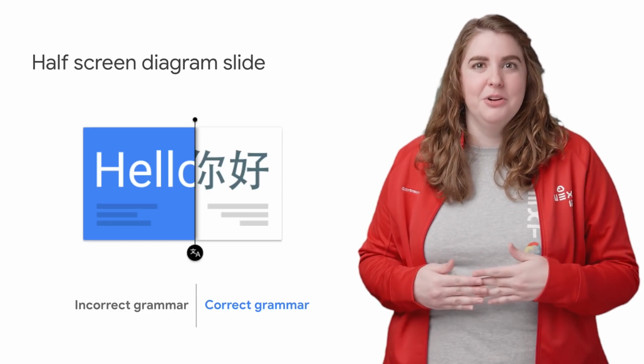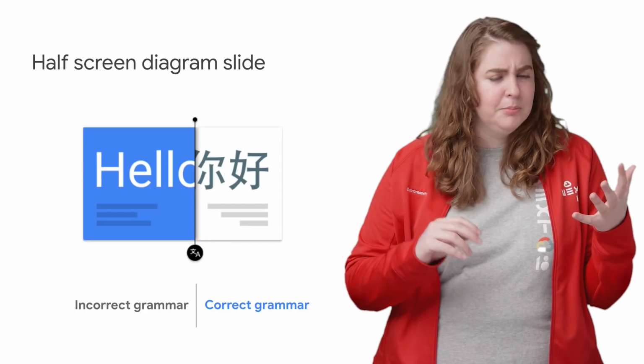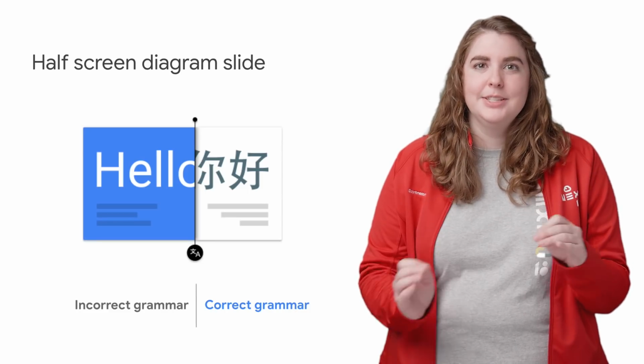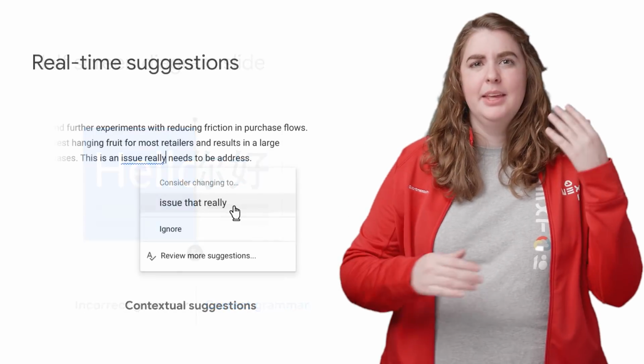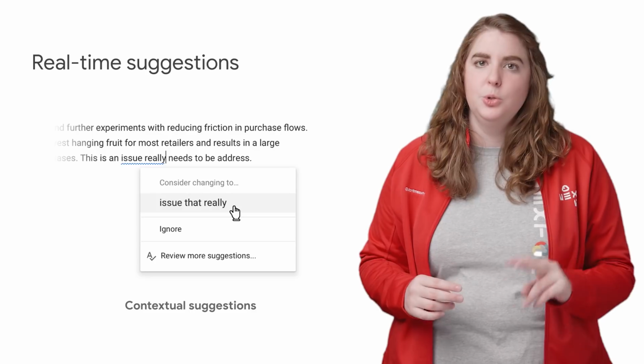So they took a different approach and decided to apply machine learning to translation. But instead of solving the problem of translating between 2 languages, they solved the problem of translating within one language, from incorrect to correct. And after another round of design experiments, we ended up with a feature that can help writers improve in 2 ways.